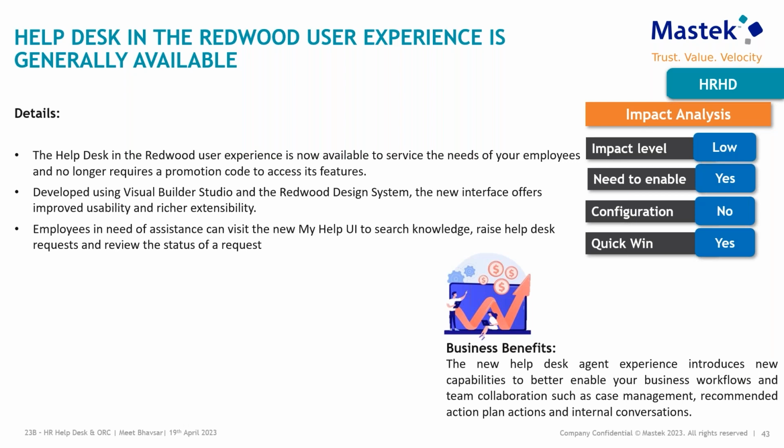But as of 23B, HR Helpdesk, the next gen HR Helpdesk, is available in Redwood design systems or in the Redwood user experience. We have been using and implementing this for our customers. So please do use it. It's absolutely brilliant. It's fast. The user experience is great. And we have been hearing a lot of good things about this user experience from our customers. So we would recommend you to use it and do reach out to us in case you do need any help in implementing the Redwood user experience.